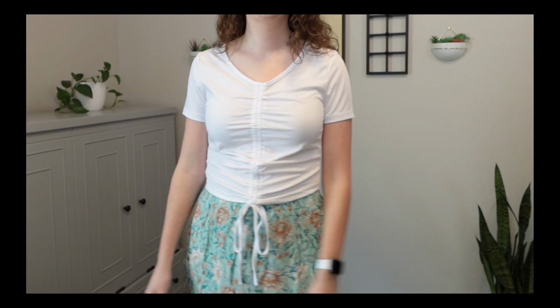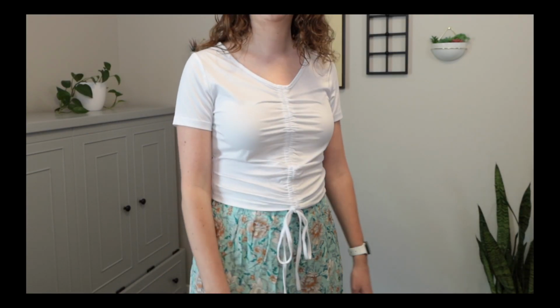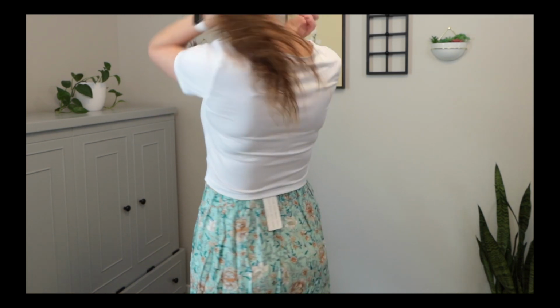But I would say that this one fit very well. It's very comfortable. I love the length of it. It goes perfectly with the skirt, and so I'm really happy with this one. The other white top I got is this white tank top.